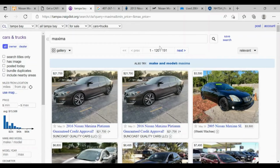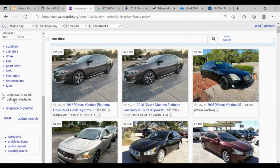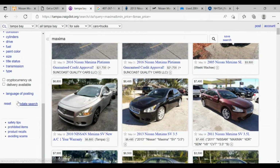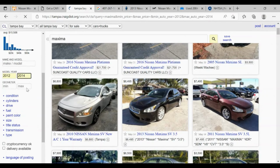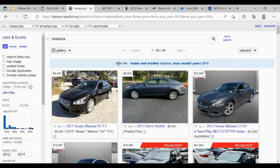Okay. All right. Well, this one, wow, they have 191. I haven't put my dates in yet. That'll slim it down some. For 2012 to 2014. All right, this one's 48. Perfect. So it looks like I might have something to work with.